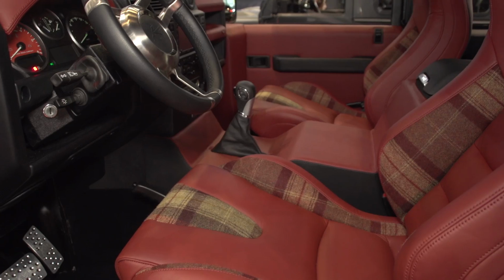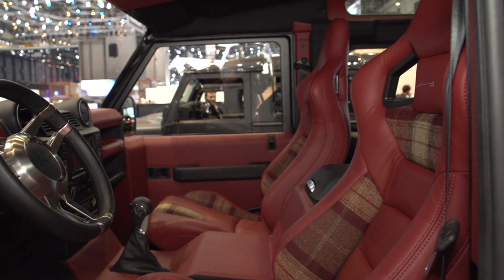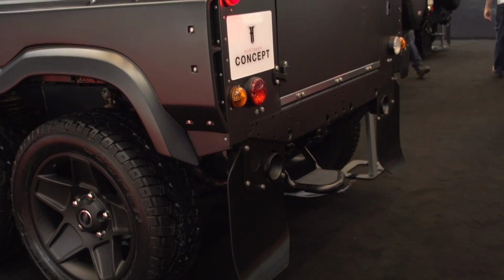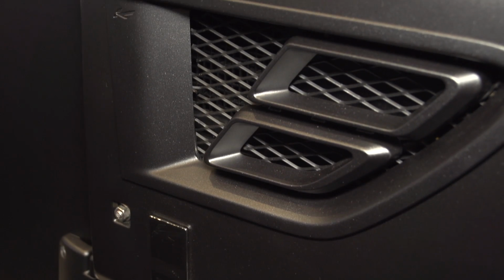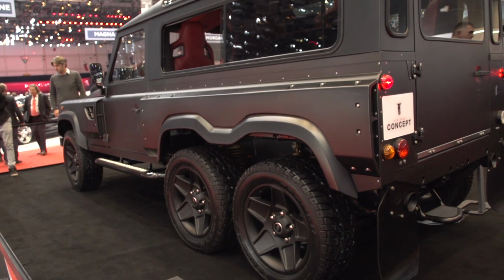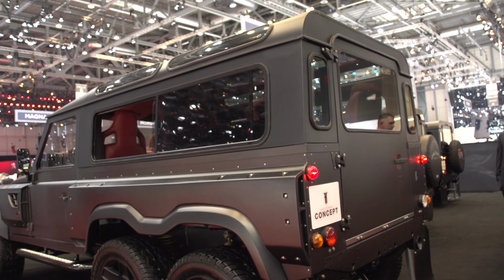Now, the engine drives all 6 of them via a 6-speed auto transmission, making the Flying Huntsman a rival for Mercedes-AMG's G63 6x6. Other modifications, including converting the car into an armoured vehicle, are in the pipeline. Pricing has yet to be announced, but bear in mind that the 4-wheeled Flying Huntsman costs 125 grand before taxes, so it is not going to be inexpensive, but it might be very, very good fun.